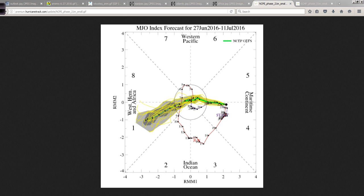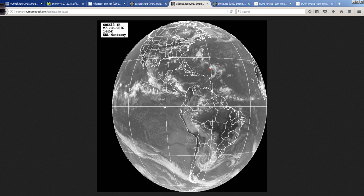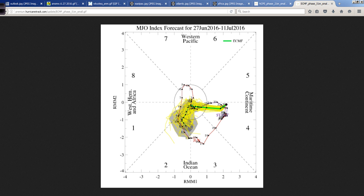And basically, the GFS and its ensembles pretty much all indicating a very strong Madden-Julian oscillation pulse right into the area that would get this region fired up pretty substantially in the coming couple of weeks. But you look at the ECMWF, and it's like not going to happen.